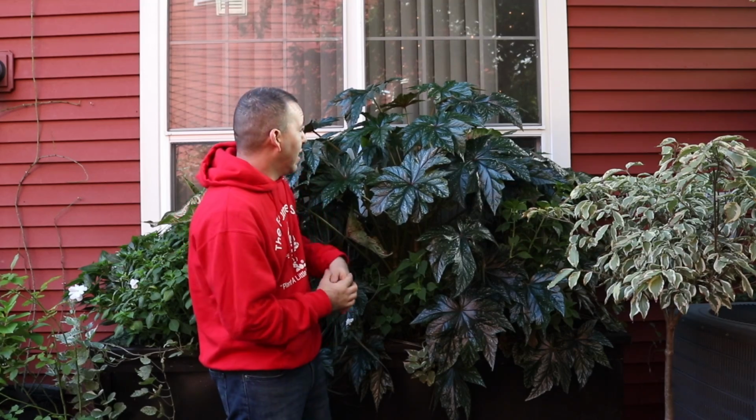Hey guys, so the temperatures are dropping to the 30s finally. So what we're getting ready to do here is tear down some of the annuals that we have. But I'm gonna stand here and pretend like this guy isn't bigger than what it should be. Obviously somebody liked where it was planted. This Pegasus Begonia has absolutely grown bigger than what I expected.